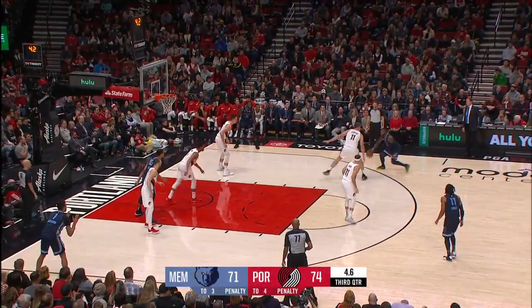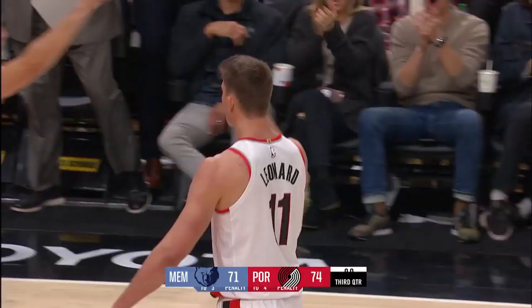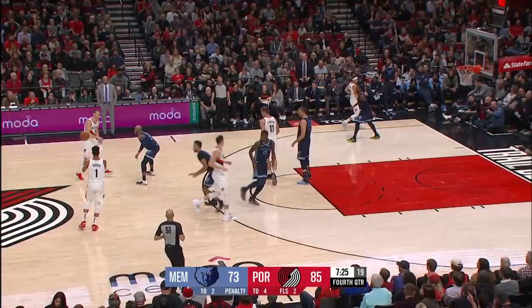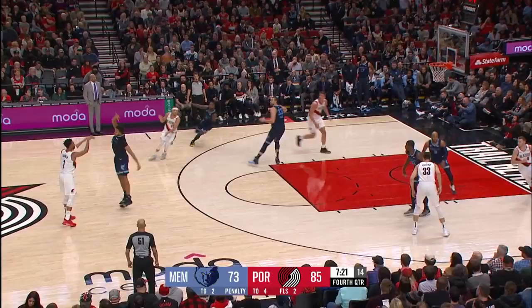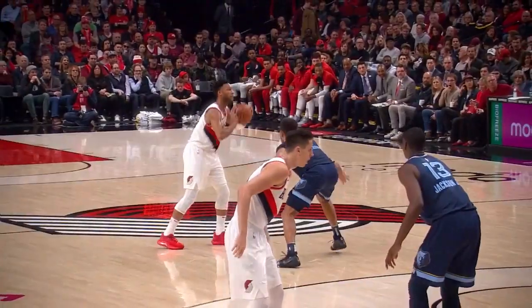Meyers, run that floor. Slip the screen off and comes back. He looks deep. He draws the switch. Good block. Seven-footer blocks it. Swatted outside. Conley will not get a shot at it. And that ends this third quarter play with Meyers Leonard turning in a defensive play. Here's the lob. Meyers Leonard goes jungle gym. 87-73. Just throw it up high for him.